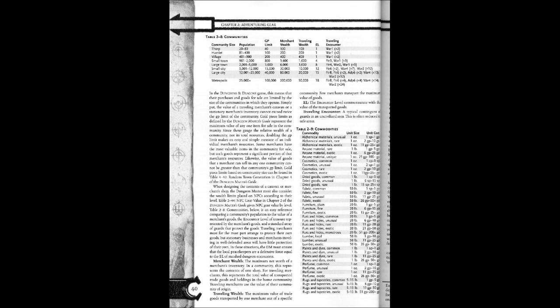Merchant wealth: the maximum net worth of a merchant's inventory in a community. This represents the contents of one shop. For traveling merchants, this represents the total value of transported trade goods and holdings in the home community. Traveling merchants use the value of their community of origin.